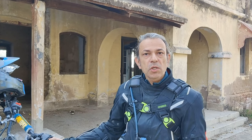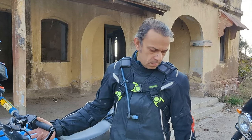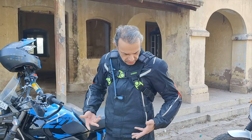Plus, they're very light as well. Yeah. And these are water resistant because I was wearing the same ones while I was coming from Kutch, so zero water. Not bad. What about the jacket that you're wearing? So I was wearing the same jacket on the Kutch ride. Okay. It's the same attire.